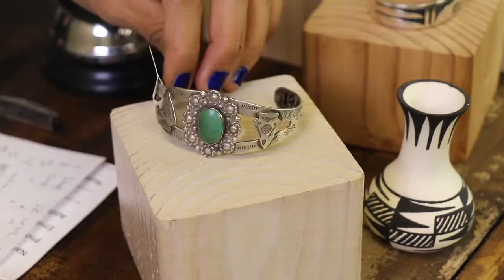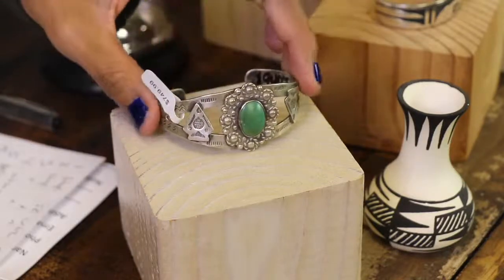Now, did we get the size on that one? We didn't have the size. Uh-oh, here we go. Wanna try it? You're lucky I'm here to remind you.